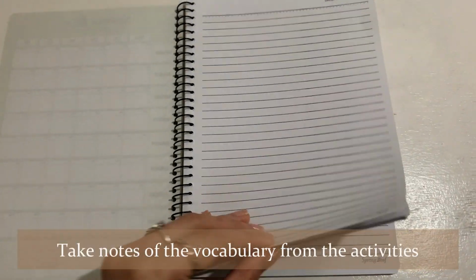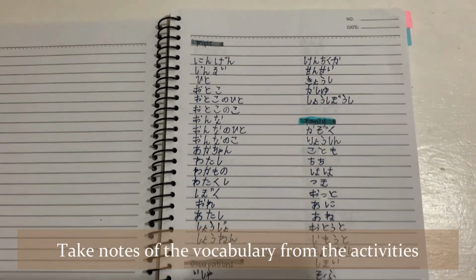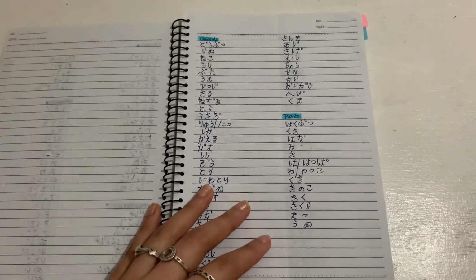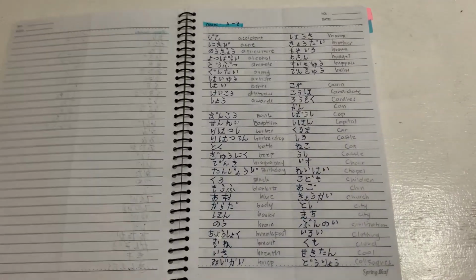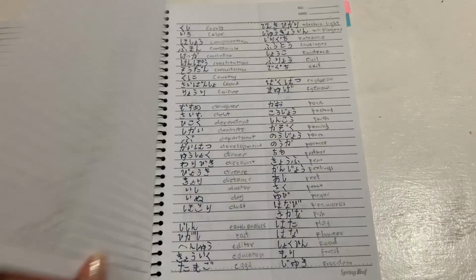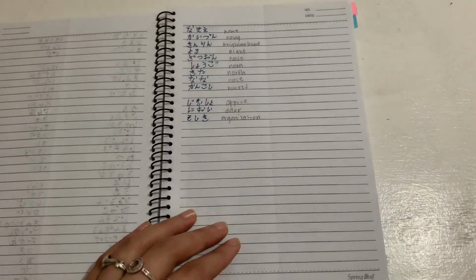I write down the vocabulary that I learn from the activities that I have done. So whenever I do a hiragana activity, there is definitely a lot of vocabulary. Sometimes I note some of it, sometimes I don't. So I would usually write it down in a notebook, which is my vocabulary notebook. This notebook is divided into hiragana and katakana.